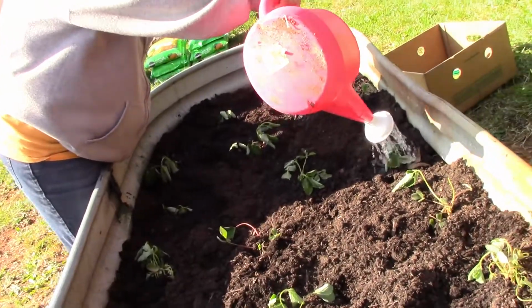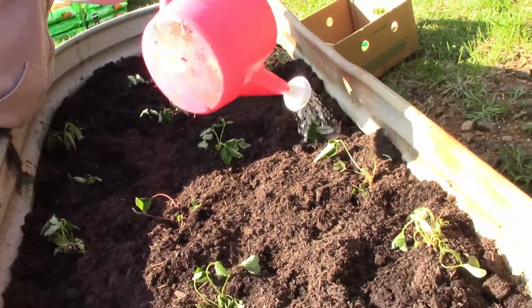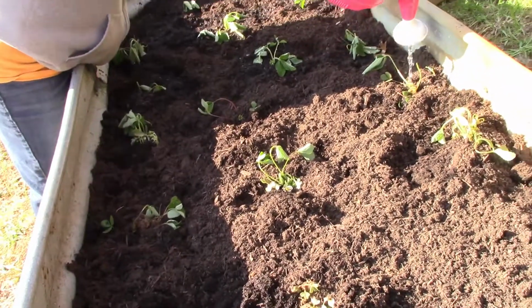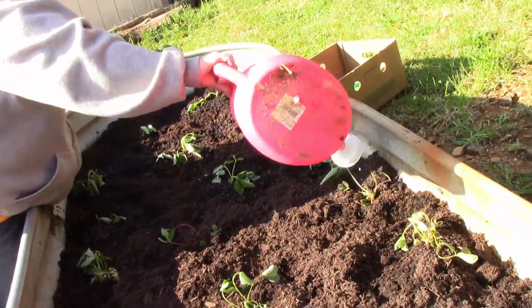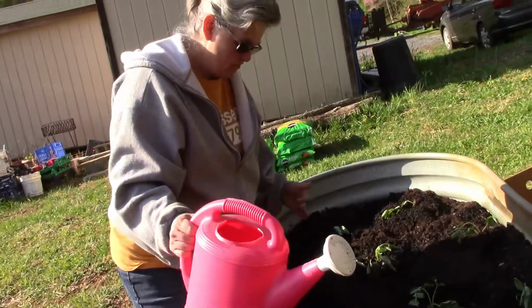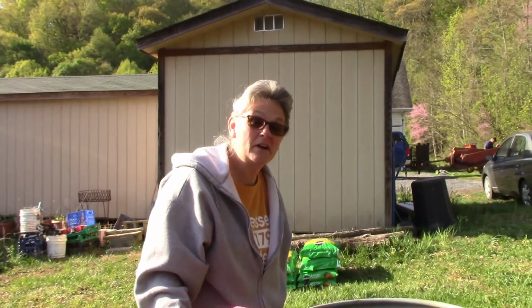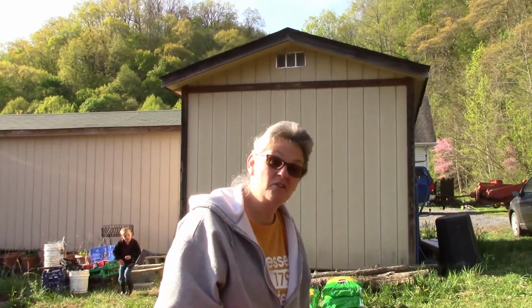Like I say, I'm not sure what kind of strawberries these are, if they're ones that produce early or late or all season. I don't know if there's a difference in how they look or even in how they taste. My first experience growing berries, along with a lot of other things that we're doing here on this homestead. But hey, thanks for coming along for the adventure.